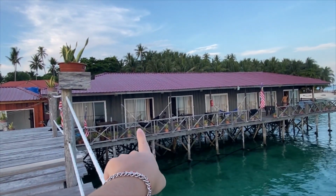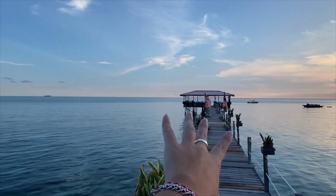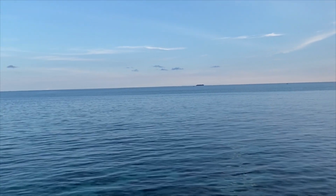Our room is just over here. I think it's this room here, and then if you walk up here, we haven't as of yet, but I think there's just a little area to chill out, and then we've got Sipadan in the distance. So we're just going to have a shower and then get ourselves sorted, and then we're going to have a little walk around the island, get dinner, and then probably chill out, because tomorrow's going to be another long day.